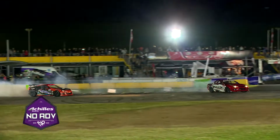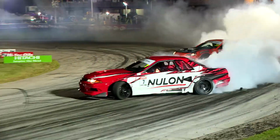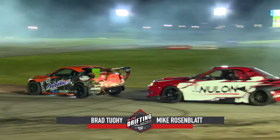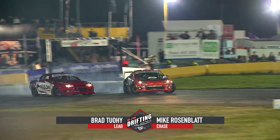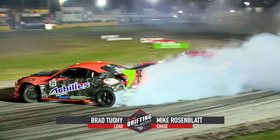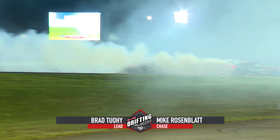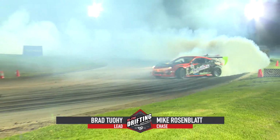And it's all about what the judges say at the end of the day, and here they have seen no advantage, so the positions will be switched, and it will be pretty much an equal battle from there out, with Mike Rosenblatt now chasing Brad Tuohy. What a noise they make. And Rosenblatt right there with Brad Tuohy, ducking the nose into the smoke screen there as they both head wide.